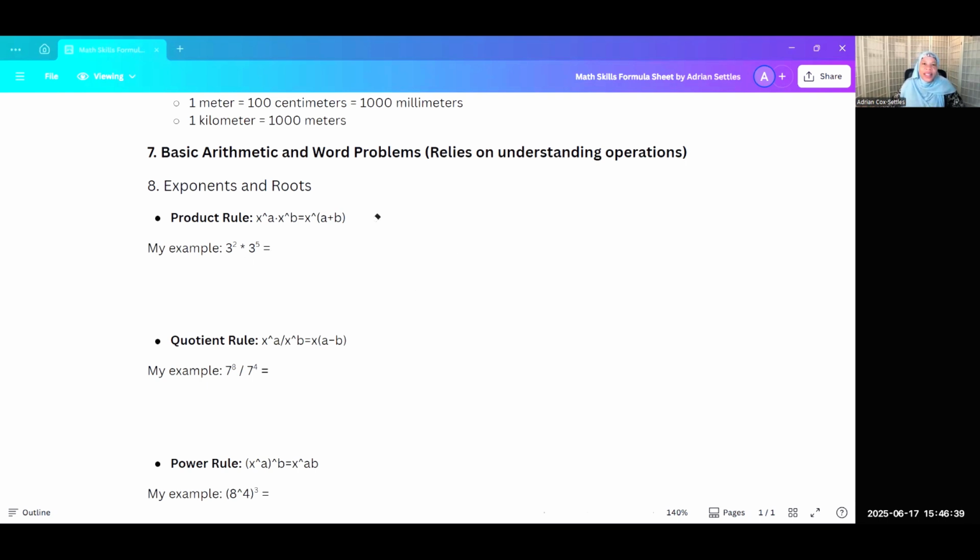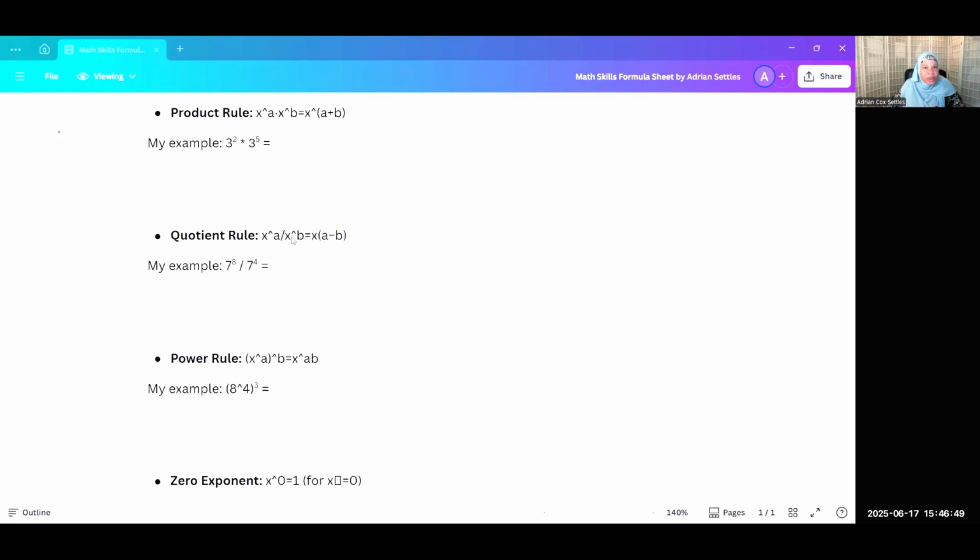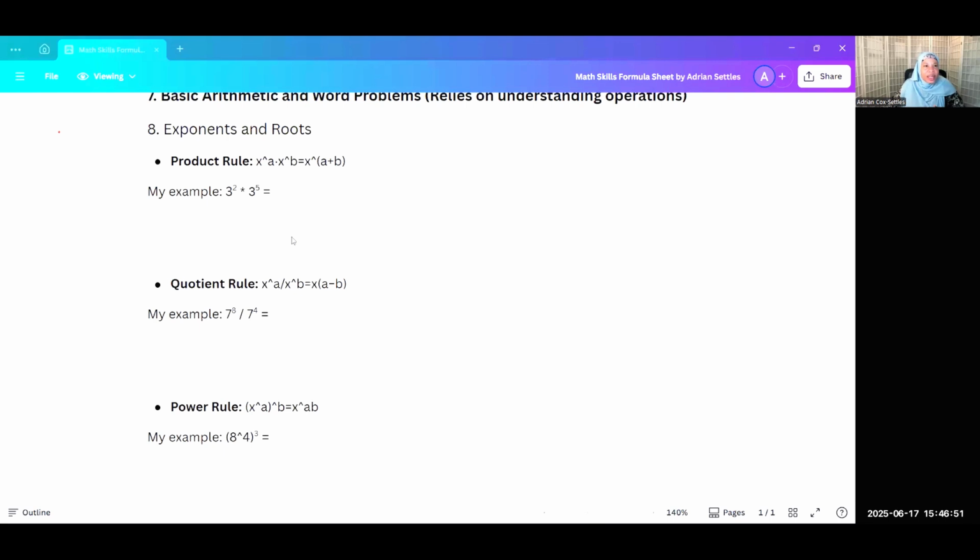All right, so number 8. Like I said, I did a video for exponents and roots. So let's go ahead to exponents and roots. We're going to do the product rule. Product means multiplication.